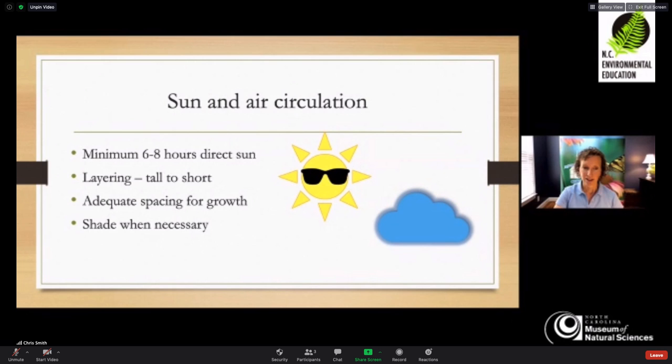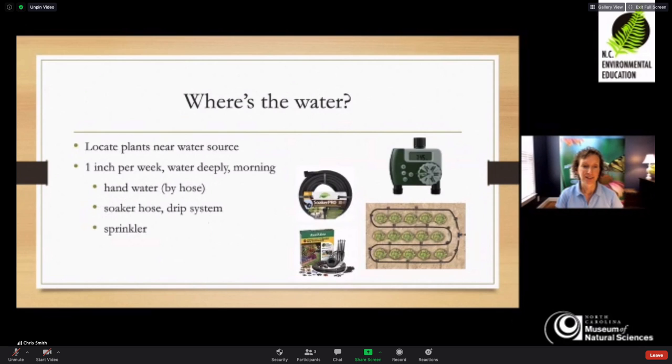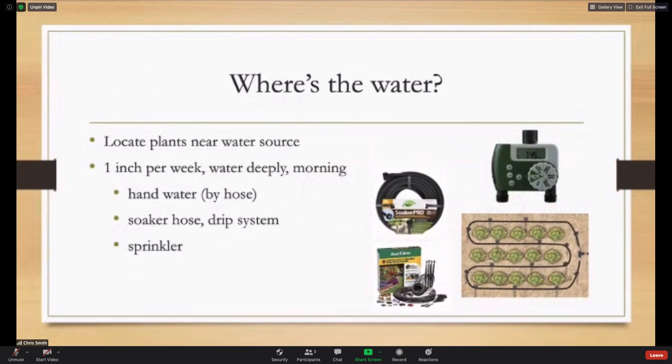Knowing where your water is. You want to locate your plants nearest your water source, and also near to where you're going to be. Try not to put it way at the back of your garden, because you probably won't go out there very much. Up close to the house, as close as you can get it, making sure that you still have your full sun. And these are some requirements, like 1 inch per week. You can check that by using little small cans or rain gauges. And there's soaker hoses and drip systems, and you can also use a timer.